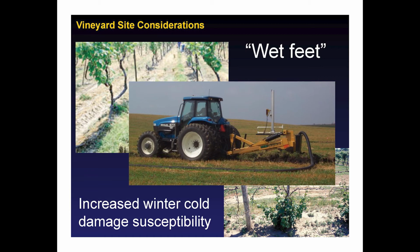And I've seen this on multiple sites. 50 feet of difference could be the difference between dead vines and perfectly good vines. So better not to plant these areas at all. Just leave them for drive-through areas, tractor turnaround areas. Just avoid wet feet at all costs.